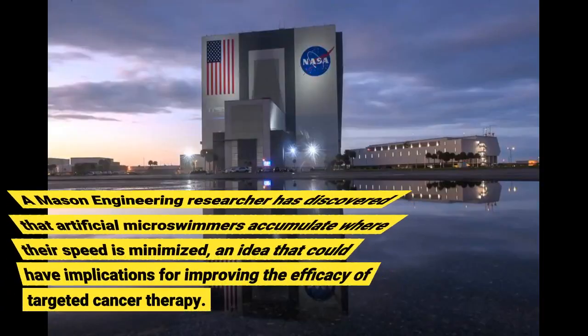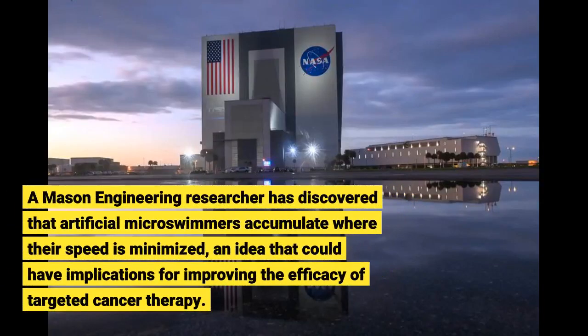A Mason engineering researcher has discovered that artificial microswimmers accumulate where their speed is minimized, an idea that could have implications for improving the efficacy of targeted cancer therapy.